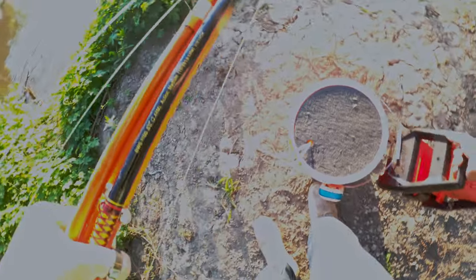I gotta take a break. I just had something big swirl right here. Did you guys see that? Holy cow, what was that? I didn't even see it. I was too busy getting my stuff here. Something just swirled pretty good right here though. It's making me want to put a line in.